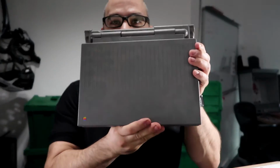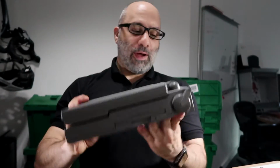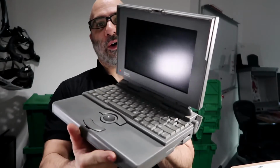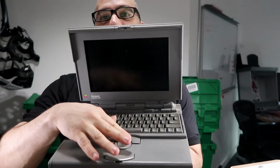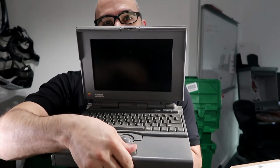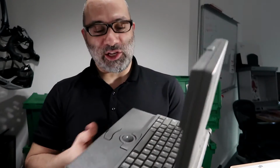Look at that laptop. Ooh, it's thin as paper, right? Oh, you gotta push the button to open it. Are you ready for this massive screen? Oh yeah. Look at it. It has a rollerball. No trackpad. You got a clicky and a clicky. This thing was cutting edge.